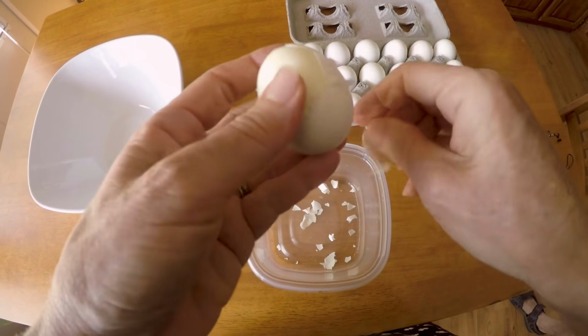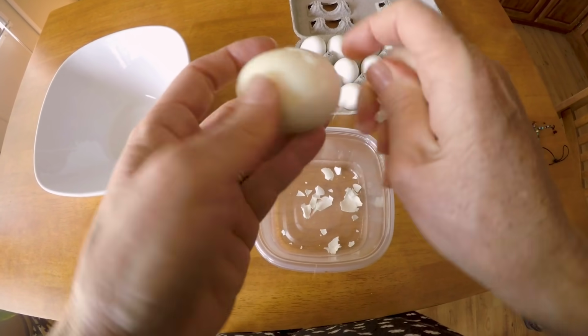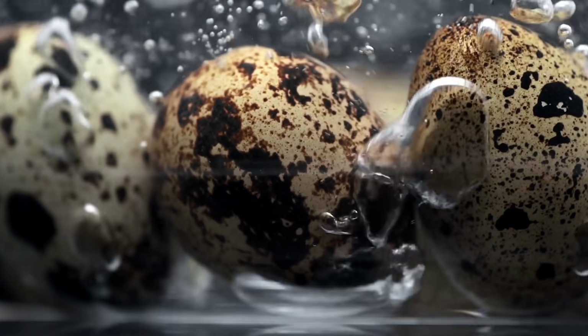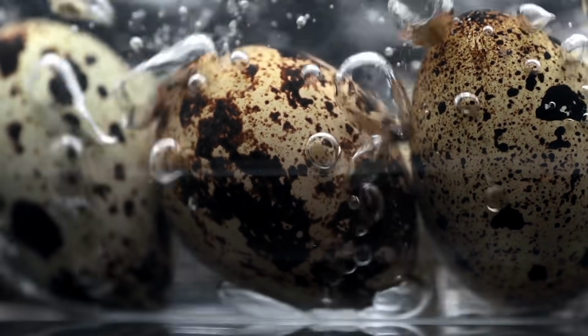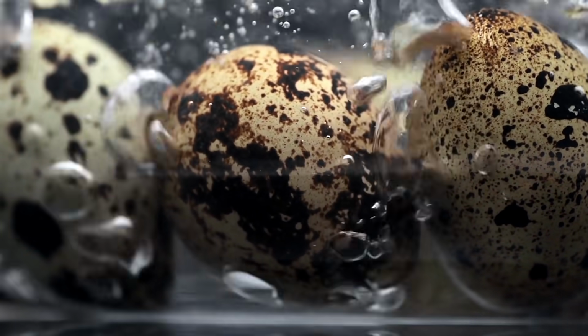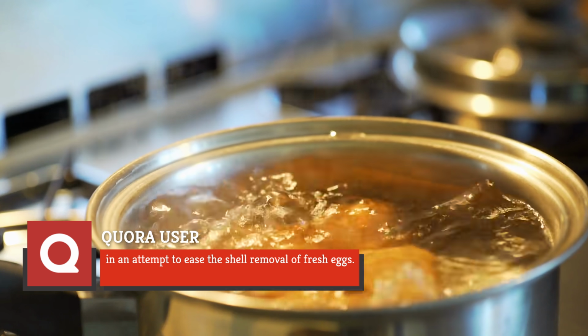Russ Parsons wrote in the Los Angeles Times about how he tried it out and found that it didn't make peeling any easier, and also that the baking soda actually imbued the eggs with an unpleasant sulfur smell. And as one person declared on Quora, "I have been cooking eggs for over 70 years and have tried many different additions to the cooking water in an attempt to ease the shell removal of fresh eggs."